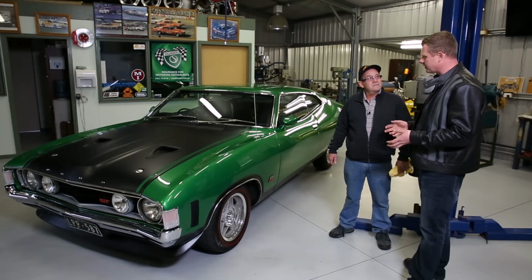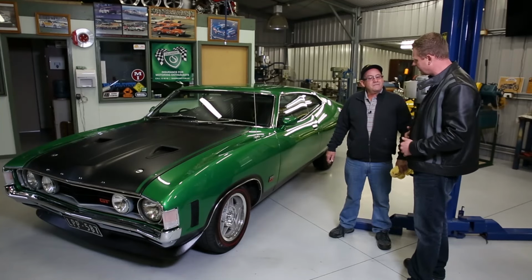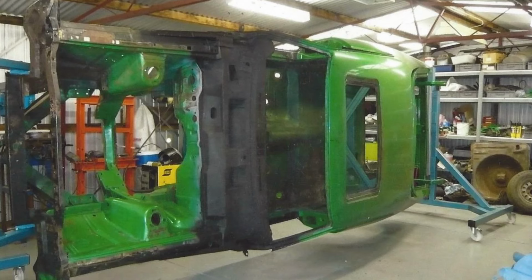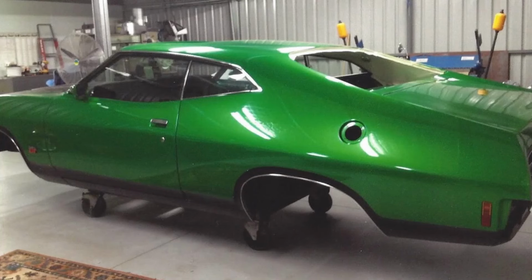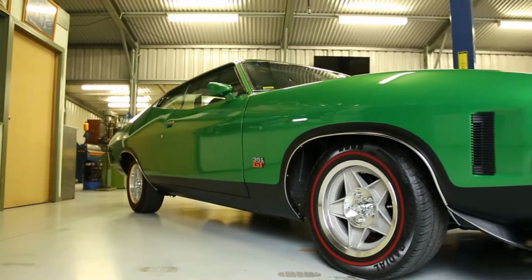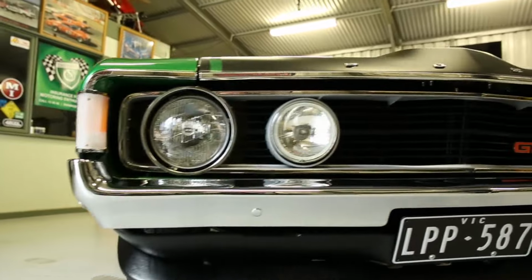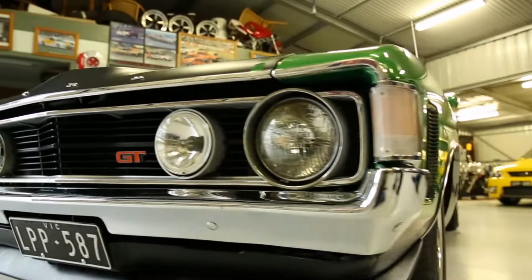So tell us about the restoration of this car. Tell us from start to finish what you did. Did you strip the car right back down to nothing? It was a full rotisserie restoration, a lot of work, and I started off myself doing a fair bit of it. I went to a good friend of mine, Steve Abdallah, who did a lot of the metal work and metal finished it. Then it went to the icon of painting GT Falcons, Trevor Davis. He's awesome. Yes, very good. No wonder it's so shiny.